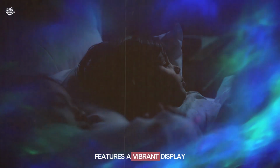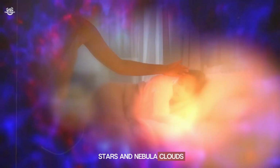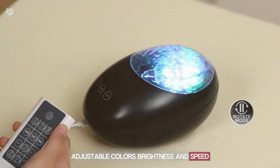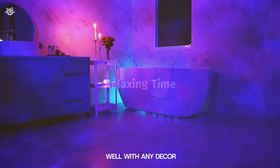Features are vibrant display, bright and colorful projections of stars and nebula clouds; voice control, to adjust settings with simple voice commands; adjustable colors, brightness, and speed, for a fully customizable experience. Stylish and modern, fitting well with any decor.